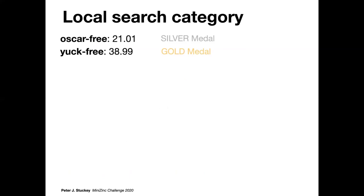All right, the local search category has even fewer contestants. There's Oscar and then Yuck, IZ+, which usually wins this category. It's a bit dodgy. It's not clear that it's local search or large neighborhood search, but since we don't know how the magic IZ+ works... It usually wins this category, but it didn't enter this year. I think everyone in the company has more important things to do, probably.